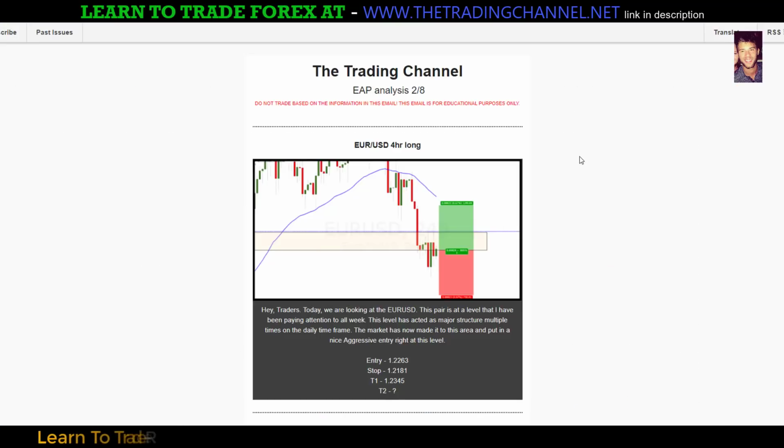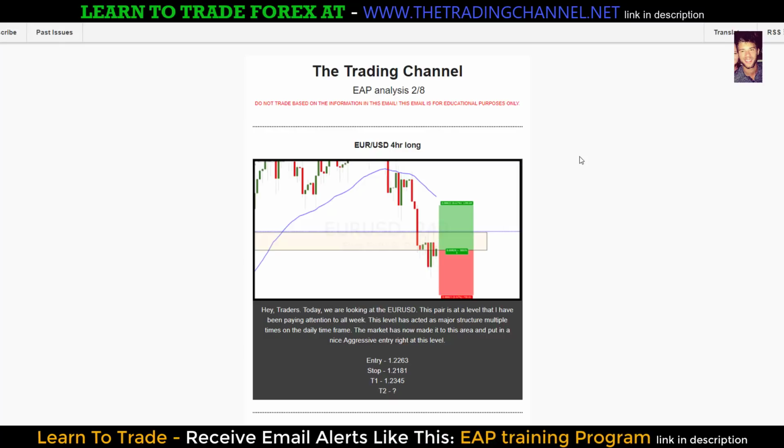So here we are on that email, and what this market gave us in the EAP training program is a nice counter trend trade on our 4-hour time frame. As we discussed, the daily time frame was in an uptrend. The 4-hour time frame had started a downtrend, which made this a counter trend trade, but it gave us our counter trend trading strategy that we use in the EAP, a nice entry with that strategy while the daily market was in an uptrend. That can be a really good situation for counter trend traders, because at that point you have the ability to make some really good extra targets, just as we did on this euro dollar with the 250 pips on the second targets on that trade.